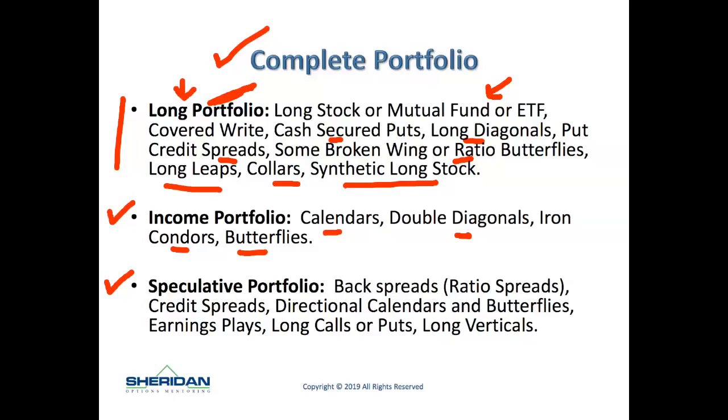In the long portfolio, we have put credit spreads, that's neutral to bullish. Speculative portfolio use of credit spreads would be, you know, when you're near resistance, call credit spreads, near support, put credit spreads, whereas long portfolio is an intentional put credit spreads constantly. So speculative portfolio: back spreads, ratio spreads, credit spreads both ways, directional calendars and butterflies, anything around earnings, because that's speculative, earnings plays, long calls or puts, long verticals.